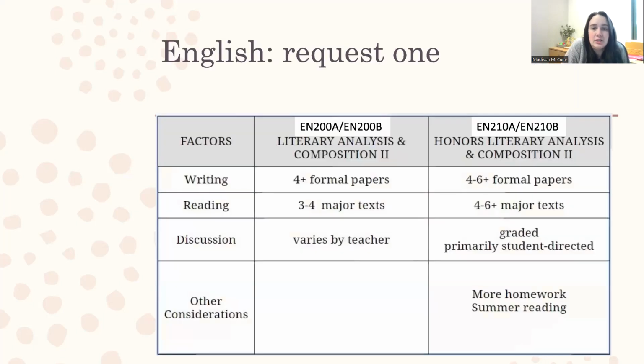So for English, you pretty much have two options your sophomore year. So you'll do literary analysis, and you can do the general class or the honors version. We do have the differences outlined here. The honors class will be a bit more fast-paced.